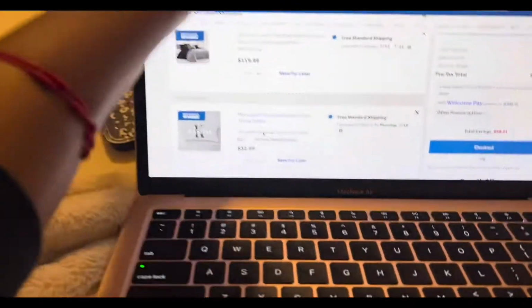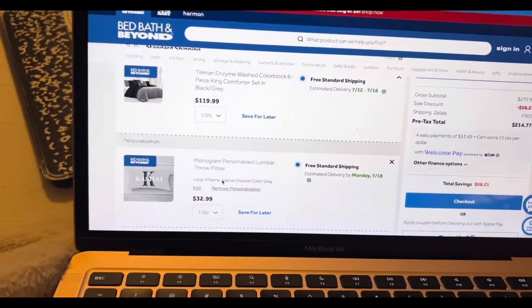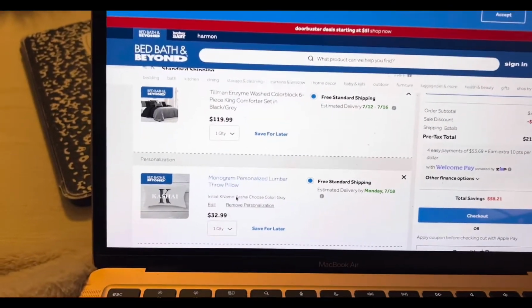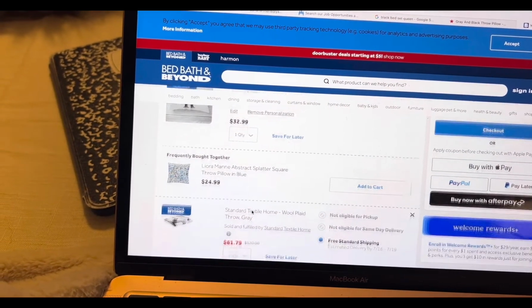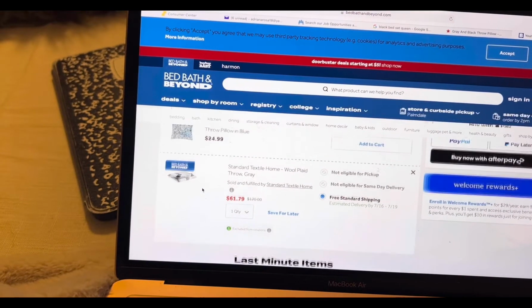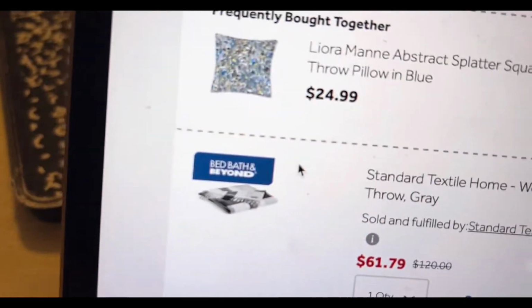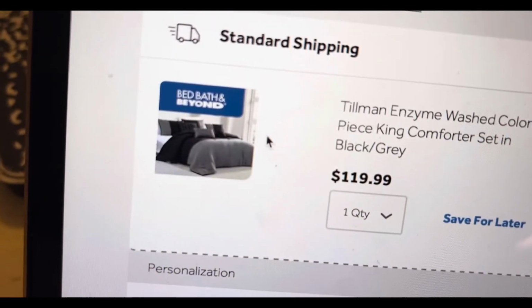Hey guys, so I'm about to change. Well, Cache wanted to change her room, but she likes black and gray. Oh no, that don't go with that. I thought she wanted blue. This is some of the things that I'm gonna get for her bed. Not that pillow. This pillow that she picked out.